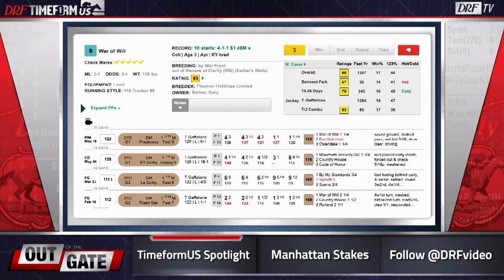The Preakness field wasn't the toughest race, and I get all of that, but War of Will just really seems to be coming into his own at this point. He obviously had that trouble in the Kentucky Derby that just allows you to draw a line through that race. He had shown talent going back to the springtime, and I just think War of Will makes a ton of sense. And furthermore, he projects to work out another great trip in this race, because you saw the pace projector.